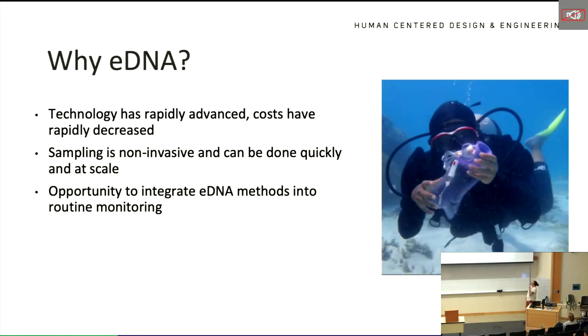So most of these pictures are from folks who have worked with the eDNA Collaborative. They have got micro grants, and they have sent in photos of themselves doing science. So that's what most of the photos are in here.